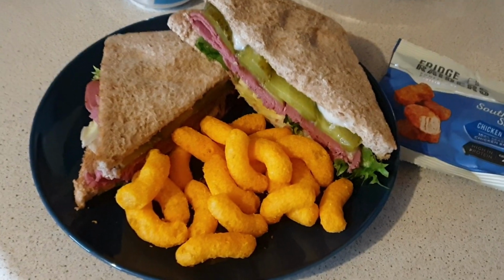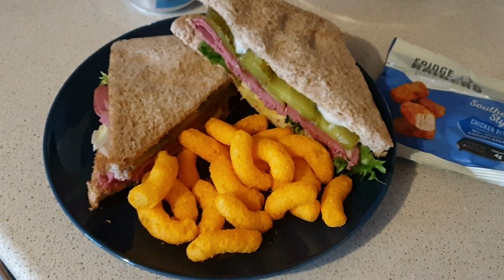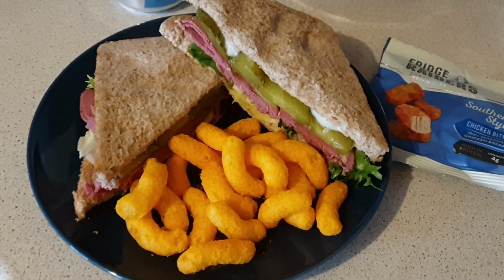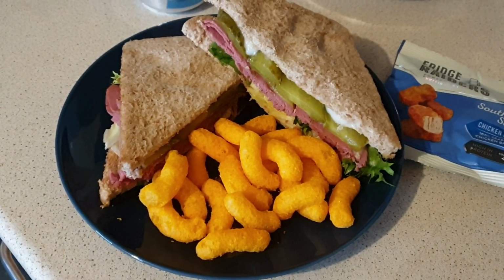I've got some mixed leaves, if you can see. That is speed, and some pastrami, which is sin-free. And then I've got some sliced gherkins, which are speed. So just 1 tin for the mayonnaise used on the sandwich.